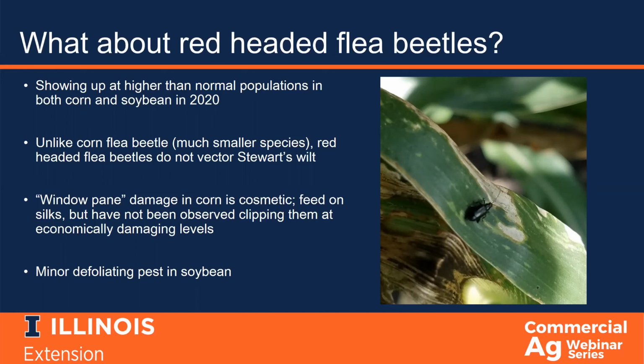What I haven't seen, and if you have, feel free to email me and let me know, send me a picture, is red-headed flea beetles clipping silks to within half an inch. Where I've seen these feeding on the silks, they'll clip one or two here and there, but not at levels that we would expect to interfere with pollination. Again, it takes a lot of that clipping and sustained clipping over the first 5 days of pollination to really have an effect there to actually inhibit pollination.